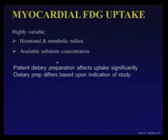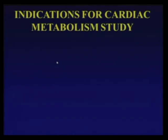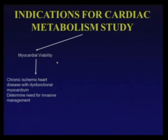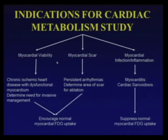So the patient's dietary preparation is very important, and also the indication of the study is very important. Sometimes you want the normal myocardial glucose uptake to be suppressed, and sometimes you don't want it to be suppressed, depending on the indication of the study. So yes, sarcoid versus viability evaluation, the prep is completely different. When you're looking at myocardial viability for chronic ischemic heart disease, dysfunctional myocardium, or for scar, you basically want it to be normal. Whereas in myocardial infection or inflammation imaging like myocarditis or cardiac sarcoid, you basically want to suppress the normal FDG uptake. So the prep for this patient group versus these patient groups is completely different.